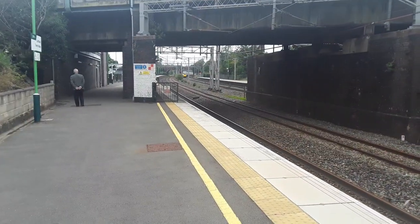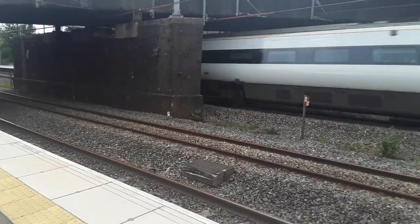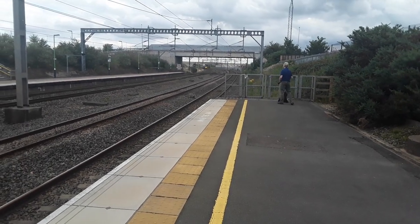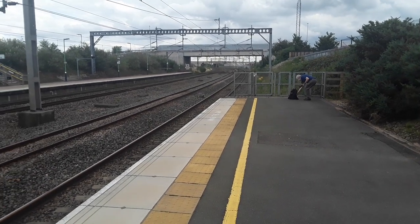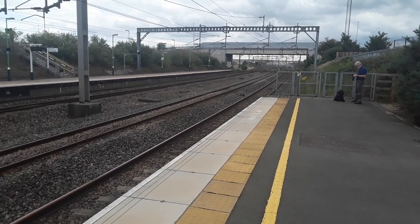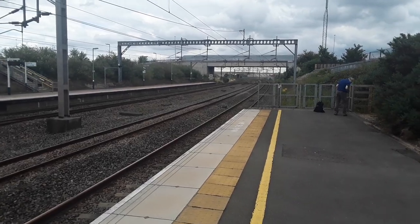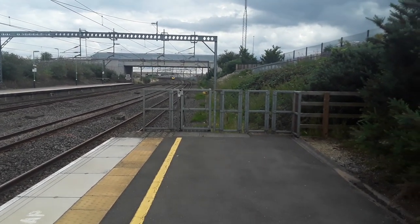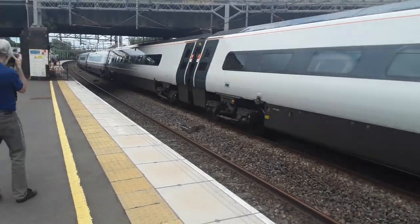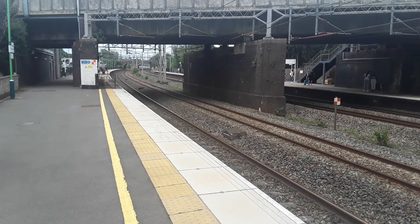And Pendolino. He's going to London, obviously. Where's he from? Just think. I remember looking at Real Time Trains and remember seeing Liverpool. I think it's Liverpool, but that's why you can always just go, yeah, Liverpool to London Euston. Okay, next up is going to be a Pendolino from London to Liverpool. He did have a name on him, but kind of missed that.